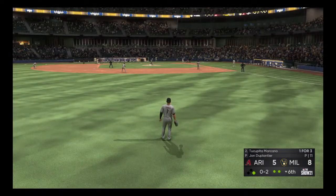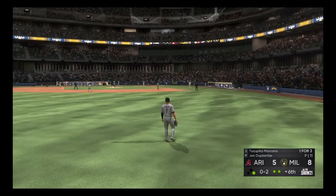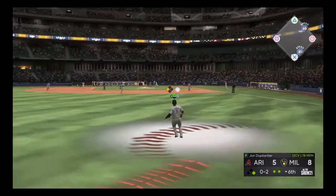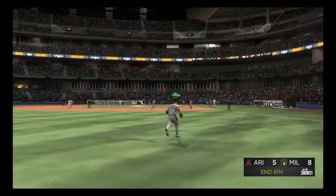So now into the box is Tucupita Marcano. He was a double play victim last time around. Yeah, rolling into a double play will eat at you for the rest of the game at least, so you know he wants to make up for it right here. He's under it, and that ends the inning.